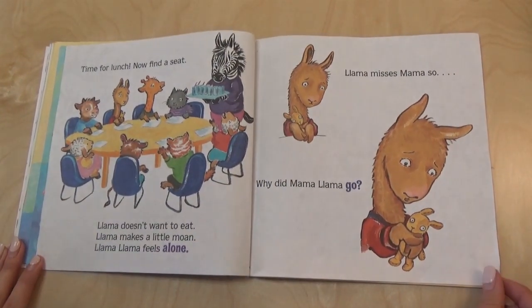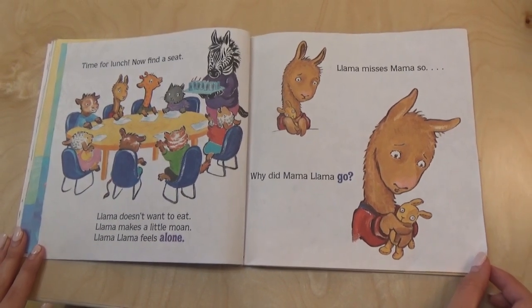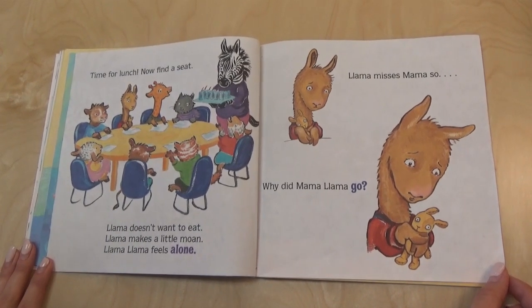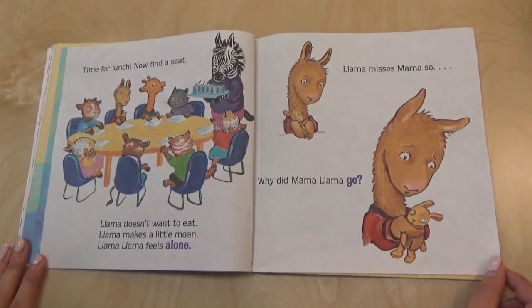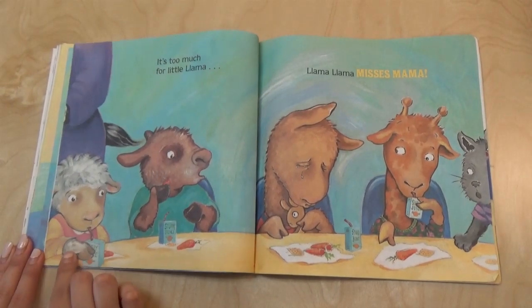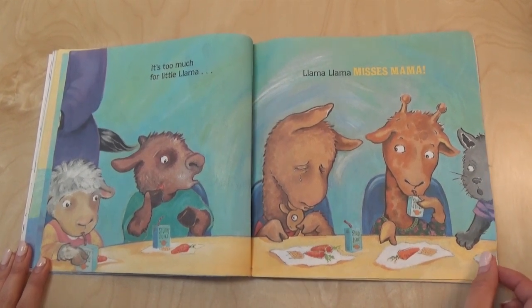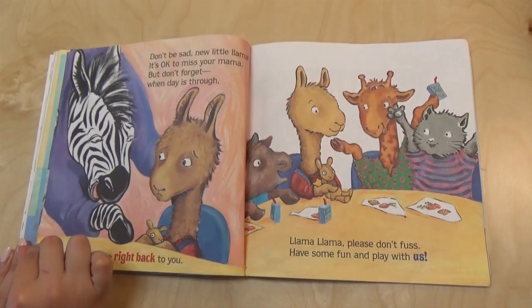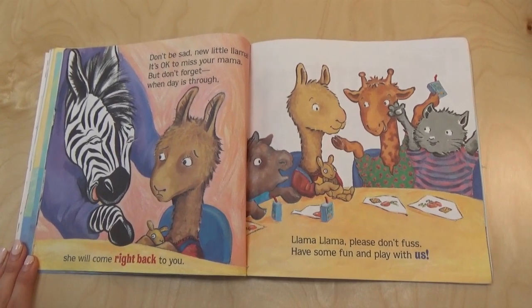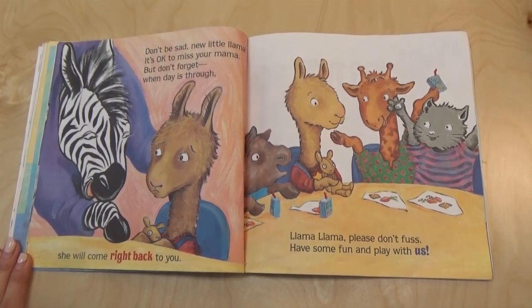Time for lunch, now find a seat. Llama doesn't want to eat. Llama makes a little moan. Llama Llama feels alone. Llama misses Mama so. Why did Mama Llama go? It's too much for little Llama. Llama Llama misses Mama. Don't be sad, new little Llama. It's okay to miss your Mama. But don't forget, when the day is through, she will come right back to you.